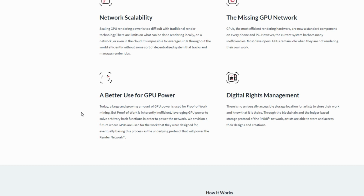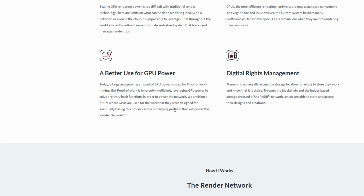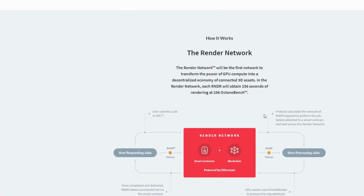They envision a future where GPUs are used for the work that they are designed for, eventually basing this process as the underlying protocol that will power the render network. Another problem is digital rights management: there's no universally accessible storage location for artists to store their work and know that it's going to be theirs. Through the blockchain and ledger-based storage protocol of the render network, artists are able to store and access their designs and creations.